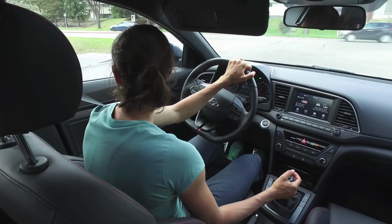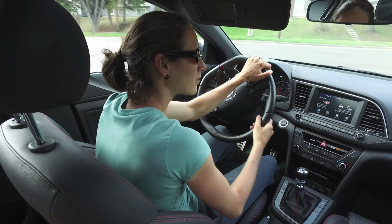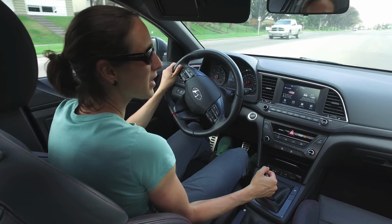Now, when we glance over to the infotainment system, again, it's something that I think Hyundai has done a good job of. We have a 7-inch infotainment system screen on the lower level trims and an 8-inch screen on the higher level trims, but all trims come with Android Auto and Apple CarPlay as standard. And that means that you can use your smartphone, pretty much any smartphone, to use your in-phone navigation, contacts. You can access your music really easily, and this is something that Hyundai was ahead of the curve on. They've done a nice job with this system.